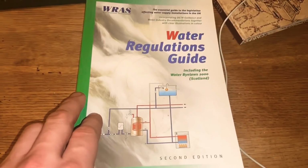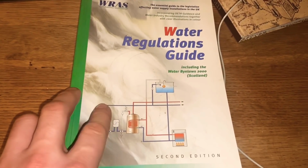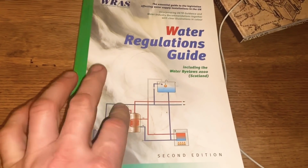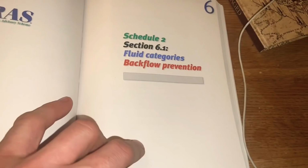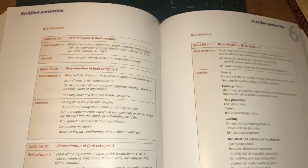Right, so this is my copy of the water regs. If you've done your unvented, you should have one of these because you have to do your water regs for that. If you're in college, you might have one, but if you've not, it's a handy book to have. Having said that, the most interesting section in it is the backflow prevention section. So I just wanted to start off with a brief introduction of what you get in this book.